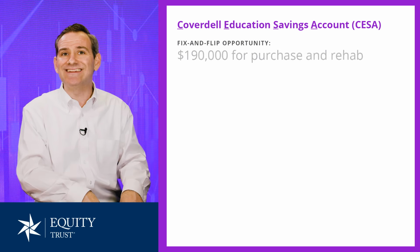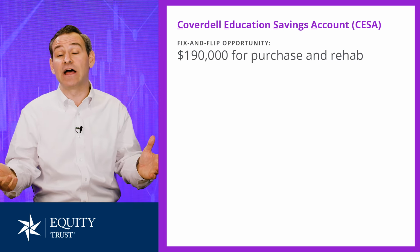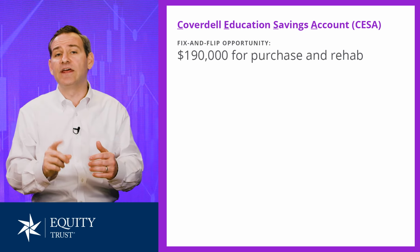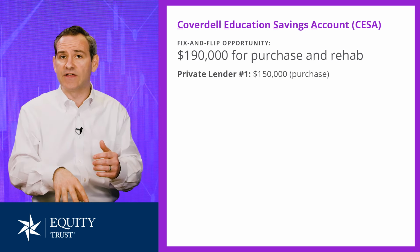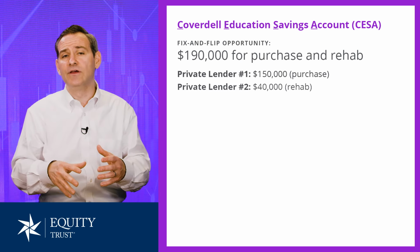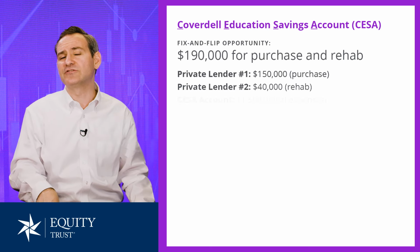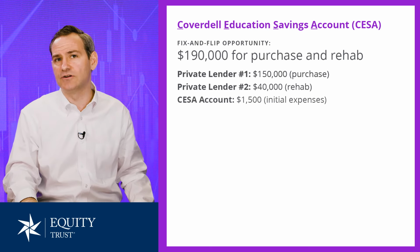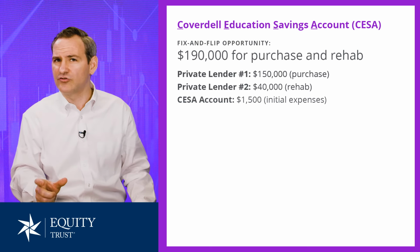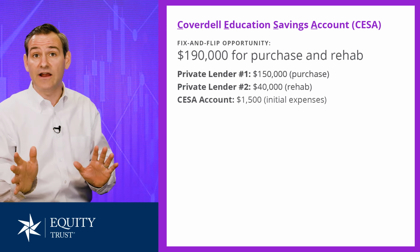He needed $190,000 for the purchase and rehab of this property. He didn't have, obviously, $190,000 in the CESA account. He borrowed money from two private lenders. He had a lender fund the purchase of $150,000, and then he had a second lender loan $40,000 for the rehab. So it was $190,000 purchase and rehab. The Coverdell Education Savings Account put approximately $1,500 into the transaction. So the Coverdell account put down the earnest money deposit. The Coverdell account had some initial expenses. It was about $1,500, but that was it. The Coverdell only put $1,500 into the transaction.